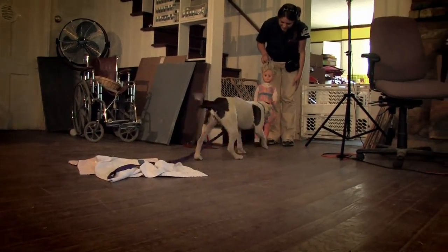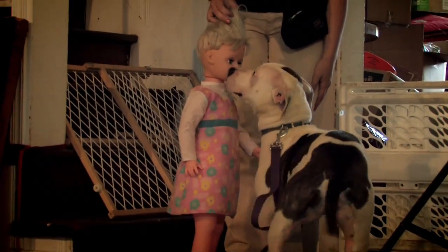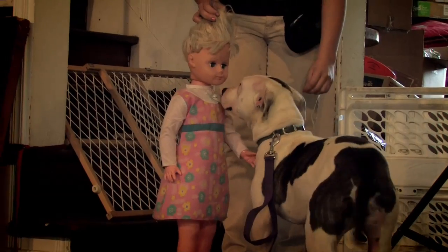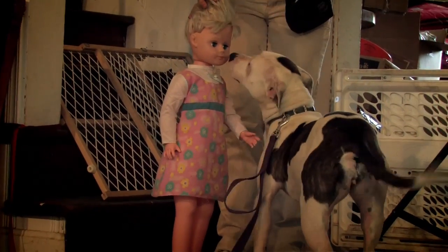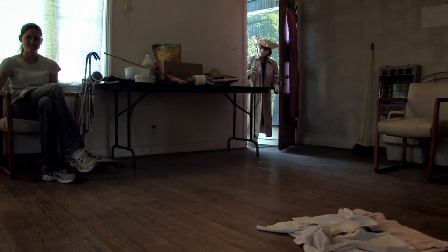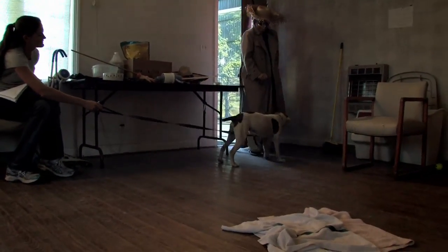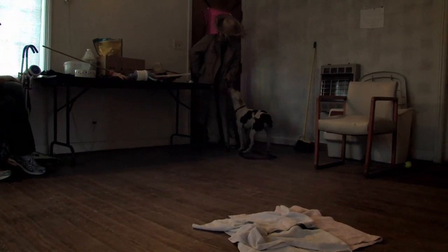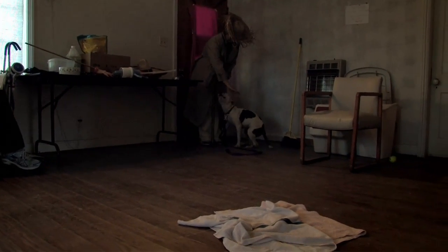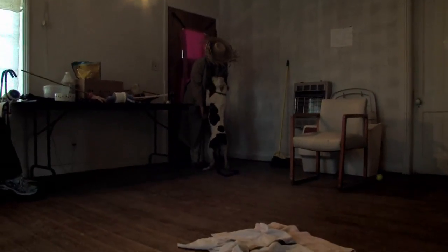The next thing we do is we bring out our toddler doll to see how they react with just a snapshot of something that looks like a child. Is there going to be fear, happy to see, nervous aggression, anything like that? Then we also bring in a strange person where we dress up in a straw hat with a coat and a cane, and we come through the front door to see what they would do if someone just walked in that looked a little different than the average person, with a very friendly approach saying hello to the dog.